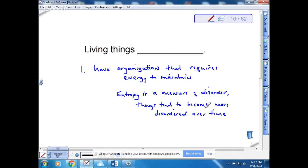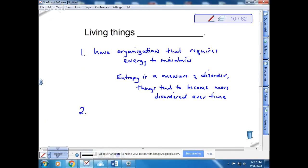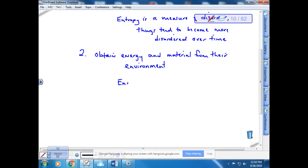The second thing is that they have to obtain energy and materials from their environment. So living things obtain energy and material from their environment. So energy is the ability to do work, and there's different types of energy. So if I was to define energy, it is the ability to do work.